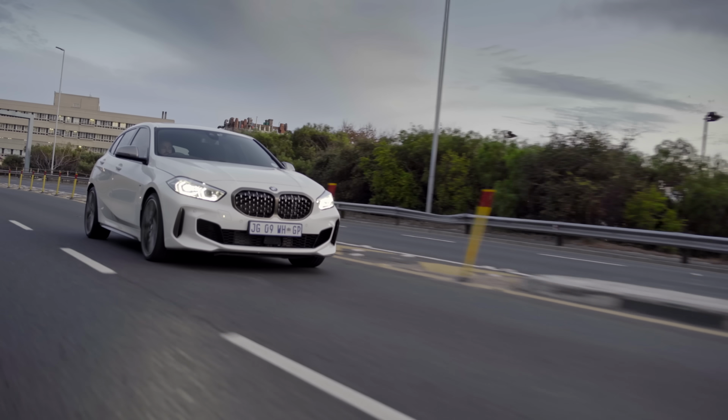So this car sits atop of the 1 Series range in South Africa. It's the most expensive, most powerful 1 Series you can buy, and I'm not sure if I like it that much.